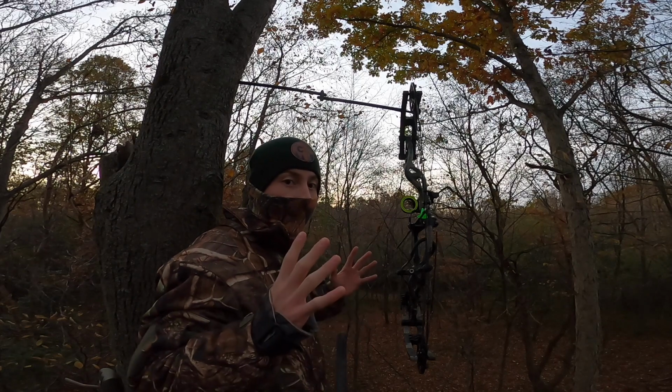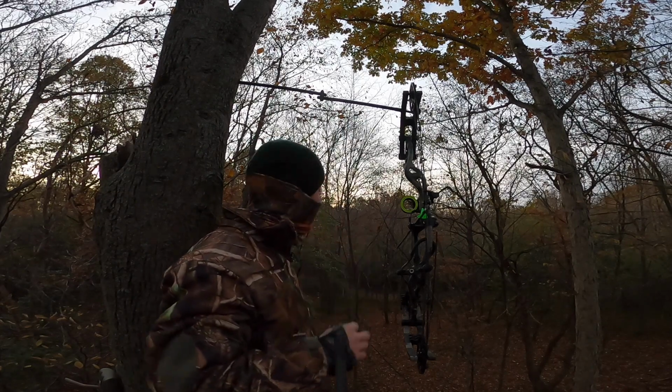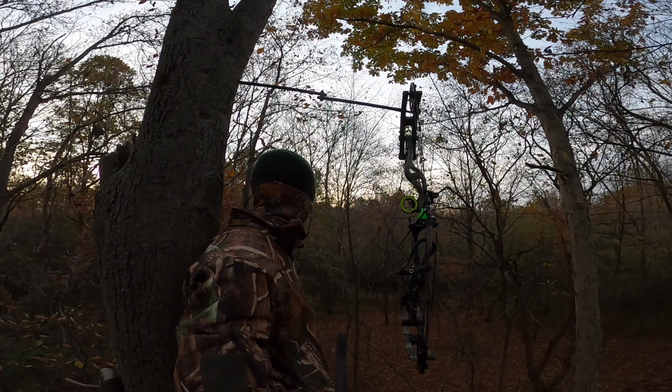I heard a lot of crashing in the brush early into my hunt, and as I'm trying to tell you right here, a big buck came out in the trail a little ways away.